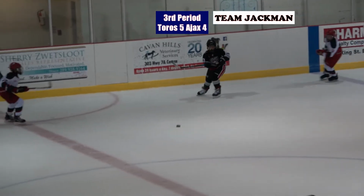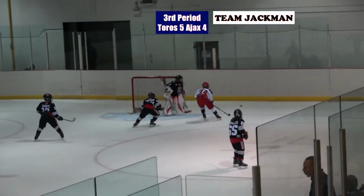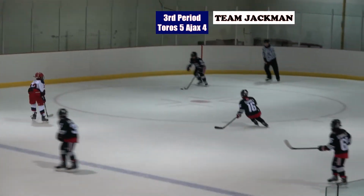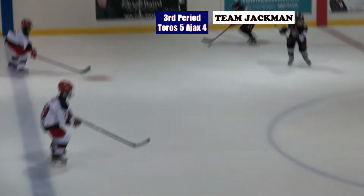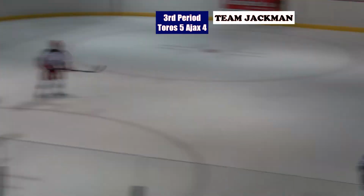Thorpe from his own zone. Over there to the other side. Nice read by Cooper McCaslin. And McCaslin will dump it in. First one there is Blake DeBow. DeBow is going to get knocked off his stick as it goes behind the net. Lead pass for Ajax as they'll bring it in. Here comes the opportunity. Kearney a shot. Right pad save there from Parker Shaw.